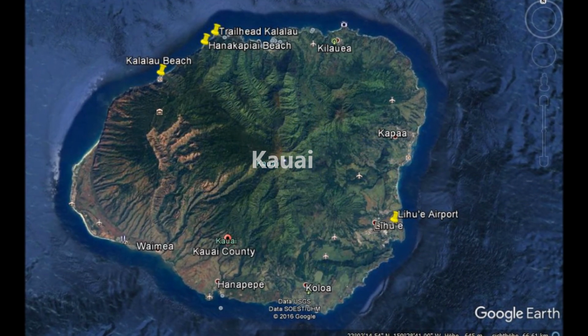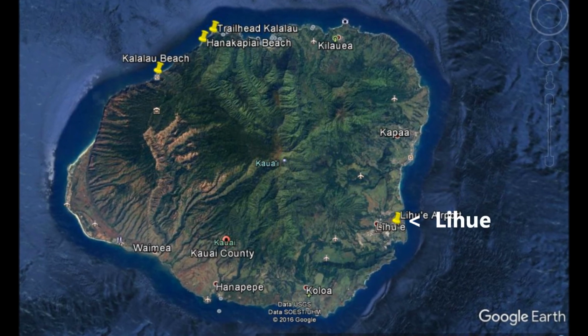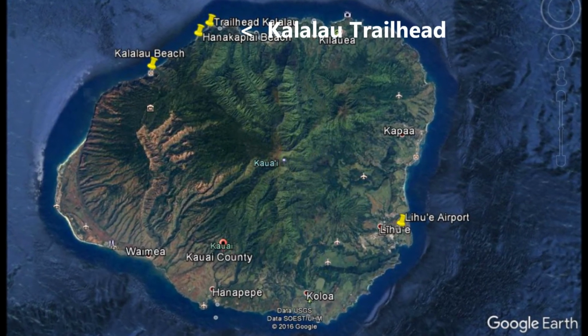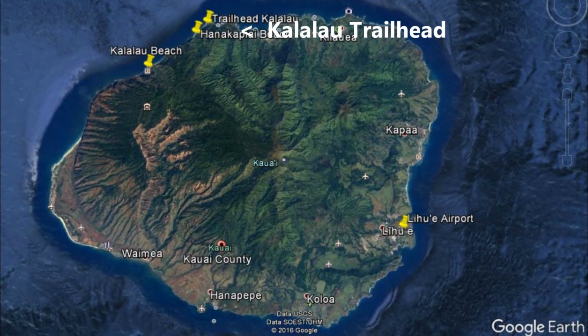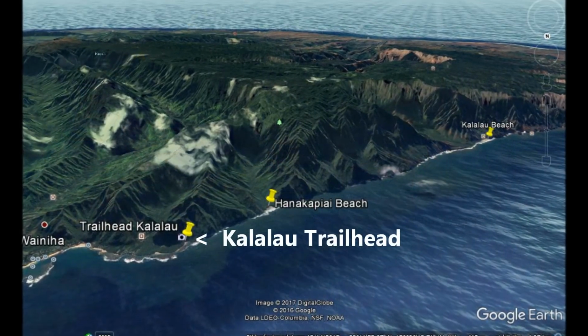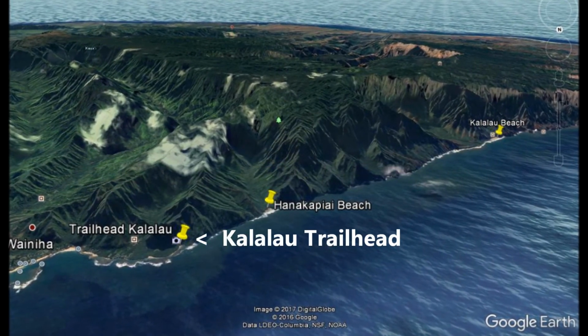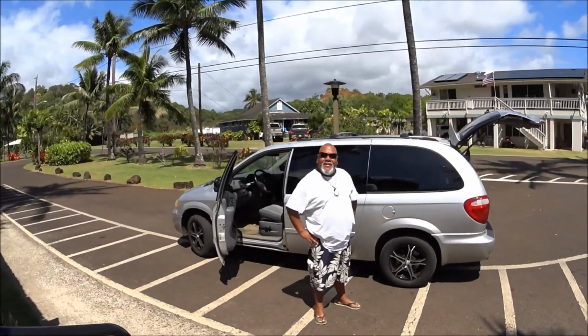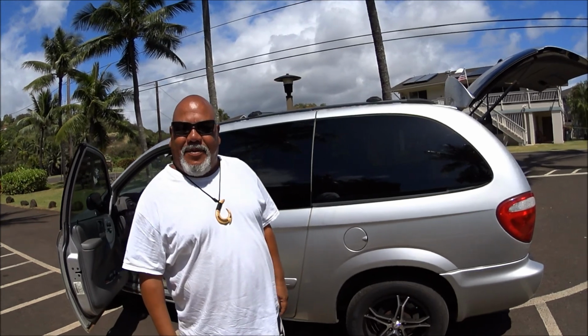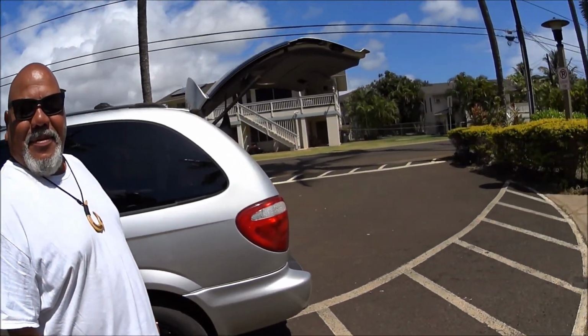I flew into Lihue Airport on Kauai, stayed for one night at a hotel in Lihue, and the next day took a taxi from there to the trailhead. It's a rather long ride with a taxi. 64 kilometers, almost 40 miles, which may take you up to an hour. When I checked the prices for a taxi, it ranged between $100 and $140 one way.